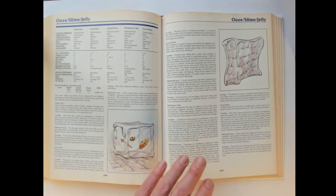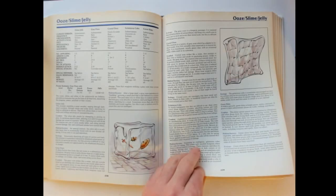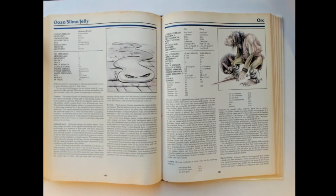And then we get a whole bunch more. So what do we got here? We got the gelatinous cube, the orc jelly, the grey oozes covered. We've got a crystal ooze. I didn't even realise there was a crystal ooze. Green ooze. I don't think there's anything here on the black pudding, though. I don't know why. That's all kind of odd. The slithering tracker, another ooze-like creature. Not a black pudding, though.